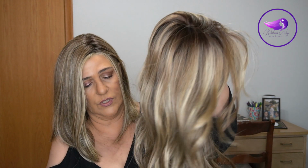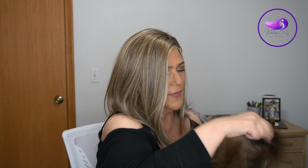Let's cut off the tag because I'm not going to return it. Belle Tress is just killing it with these styles. I love to do unboxings because that way you get to see what the piece looks like right out of the box. I'm going to take Peerless and give it a good shake, try to remove that zigzag part. I'm not going to run a comb through it, I'm just going to run my fingers because I don't want to disturb the curls.